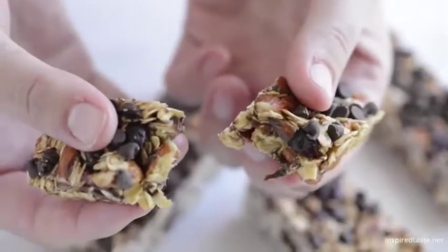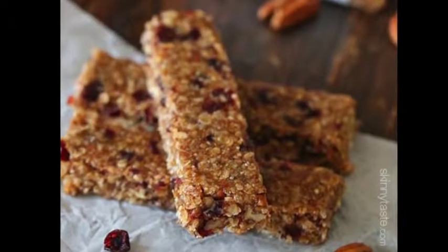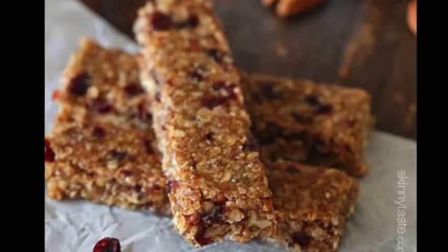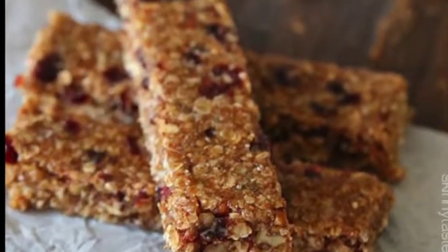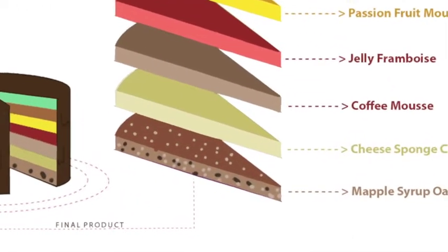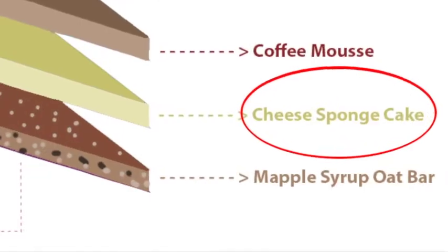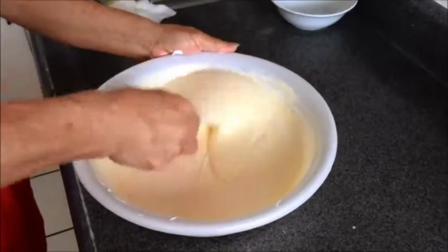We choose maple oatbar as our base because it will give a crunchy texture and also a sweet taste from the maple syrup. The crunchiness of the base will represent the sound of the branches when you step on it. Cheese sponge cake will give a light and soft texture. The salty taste from the cheese will balance other tastes from other layers.